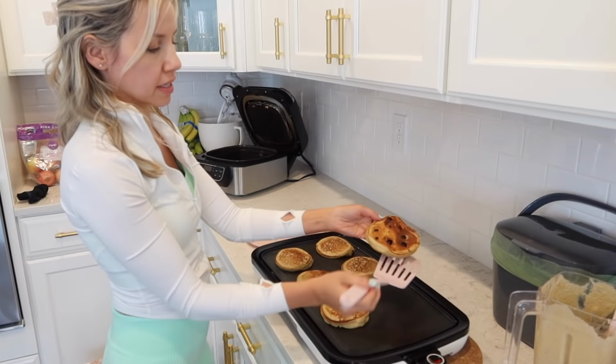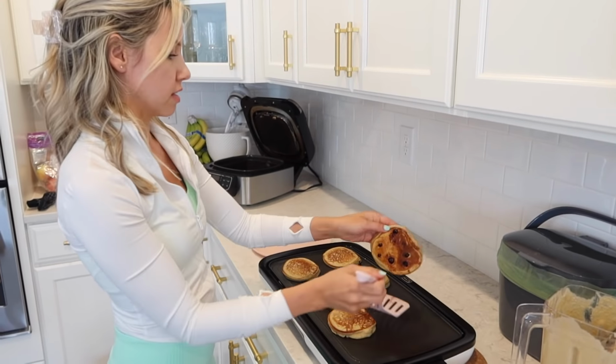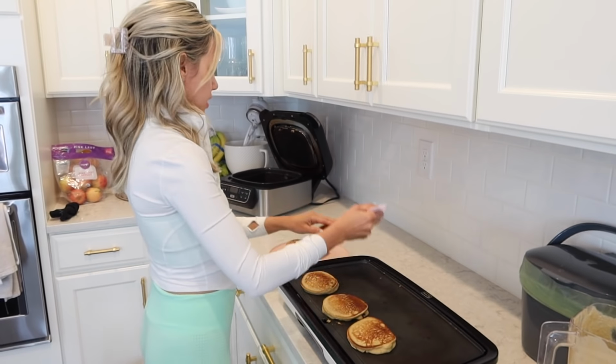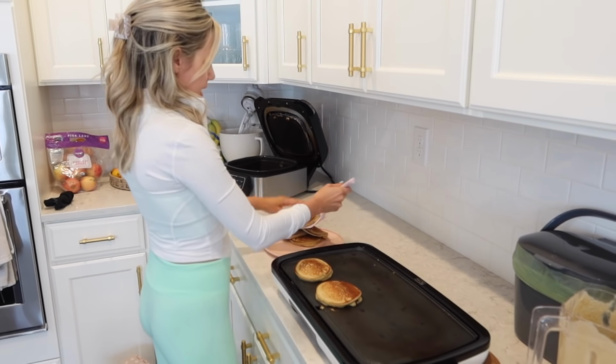So these look amazing. You can see how the blueberries come out on the other side. Really good like that. And then also the sausage is done as well. I'm just gonna keep making more pancakes.